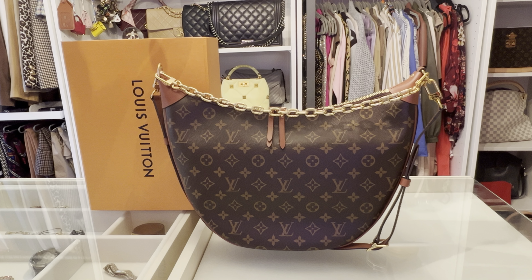Everything is perfect. The only complaint I would say about the bag is that there's no pocket. So if you do not have this bag and you're looking at getting it, you definitely want to get an insert to keep your items organized on the inside.